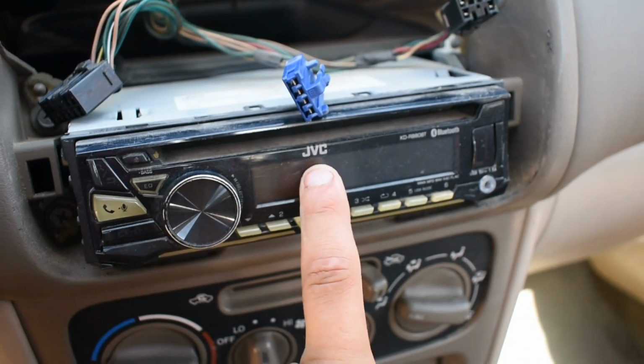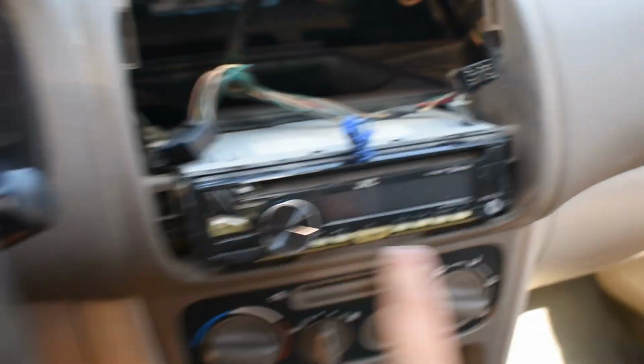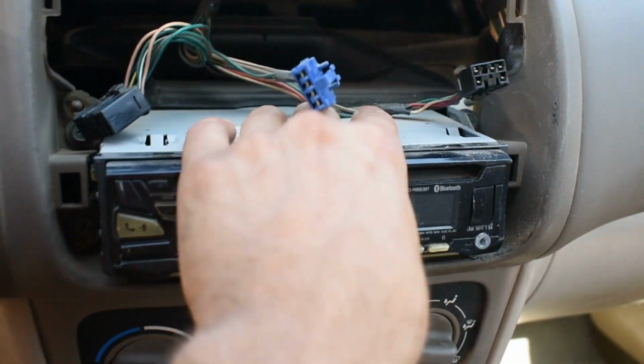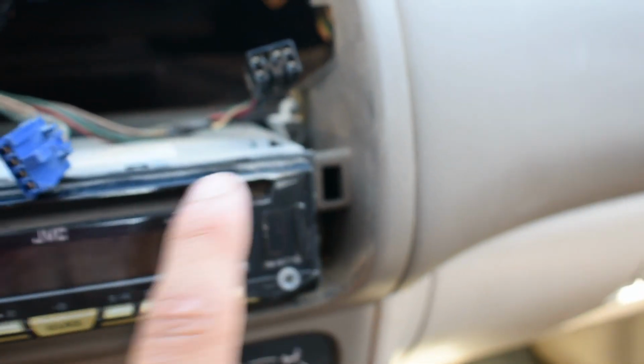But anyway, this radio has a short that causes it to come on in the middle of the night for no reason and drain the battery. See how the battery's dead in this car? There's no lights on or anything. So unfortunately I'm going to have to pull this out and see what's going on. There are a couple of Phillips head screws on the sides here. So let me take this out.